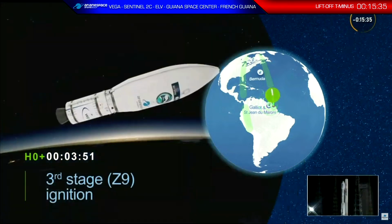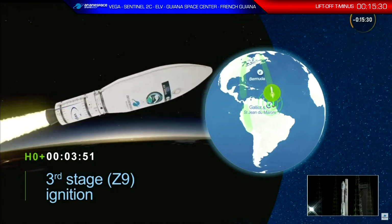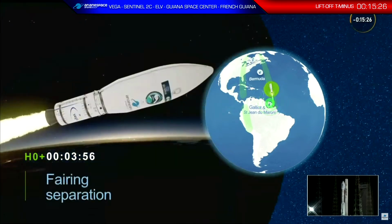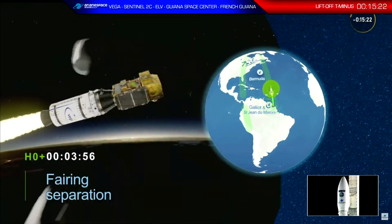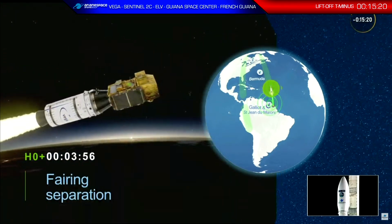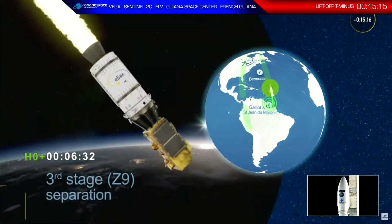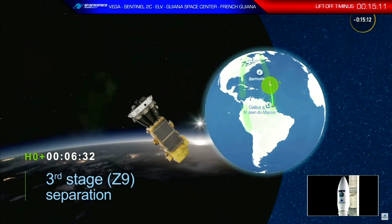Then the third stage, called Zefiro 9, will burn for about 3 minutes. And at the very beginning of this phase, the fairing will be jettisoned, as we don't need it anymore to protect the satellite. Indeed, it has passed through the dense lower atmosphere. As you guessed, the Zefiro 9 is then separated as well. And up next is an important step. So we've got the third stage separation.